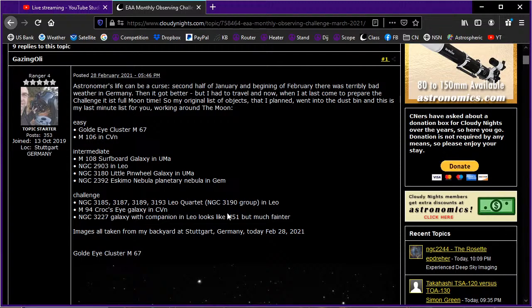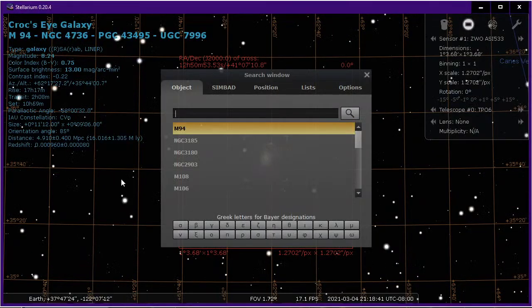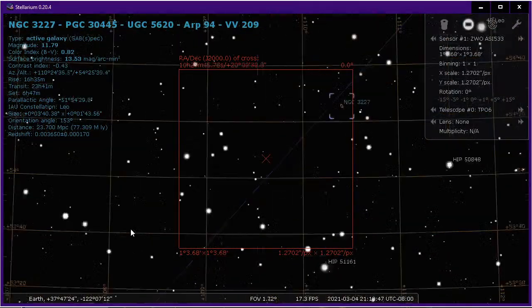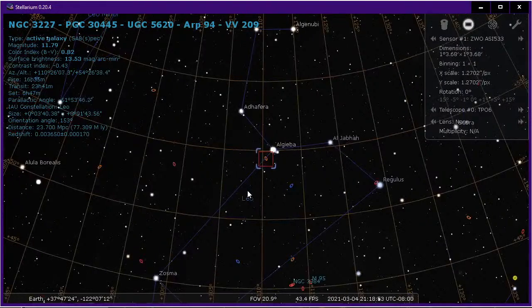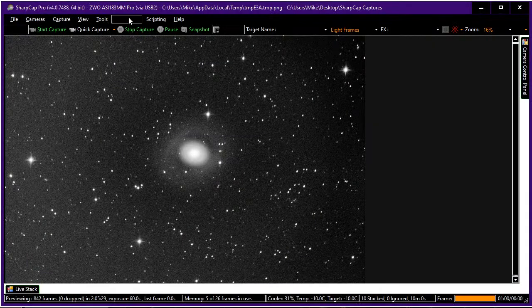Okay, NGC 3227. Oh, this is the whirlpool look-alike. Okay, NGC 3227. Where are we at? 54 degrees. So we're turning to the, yeah, we're turning right to Leo, even further. Yeah, cool. Alright. Let's go check that guy out.